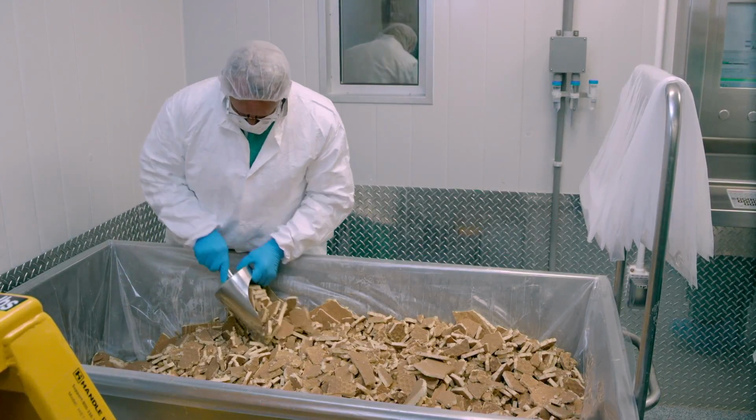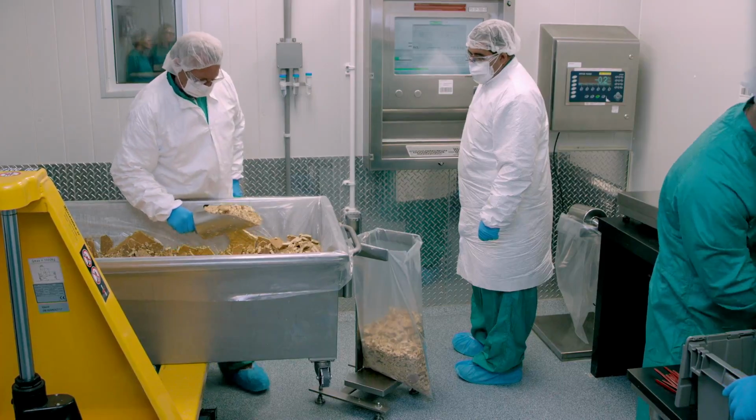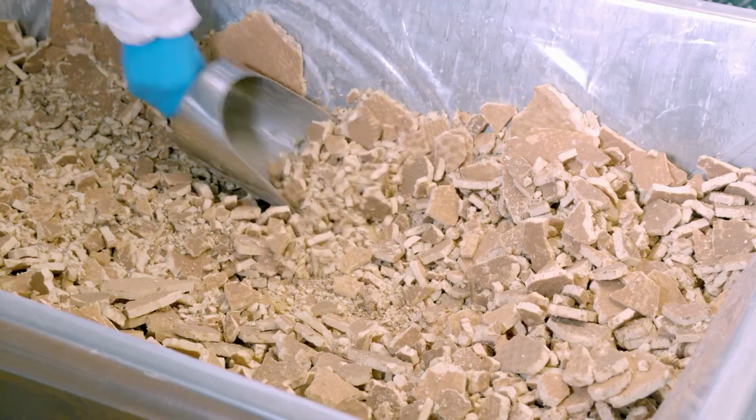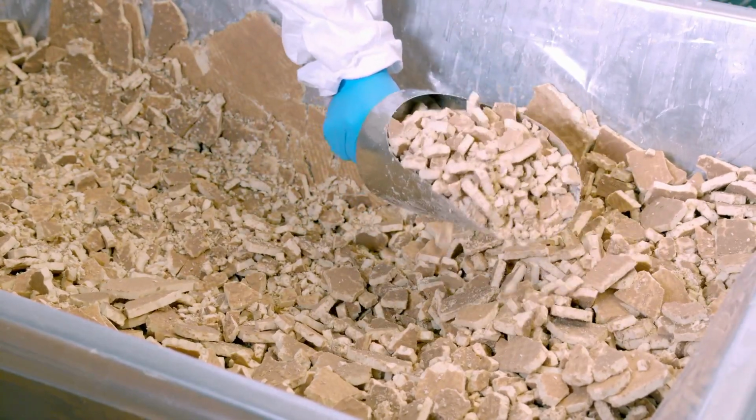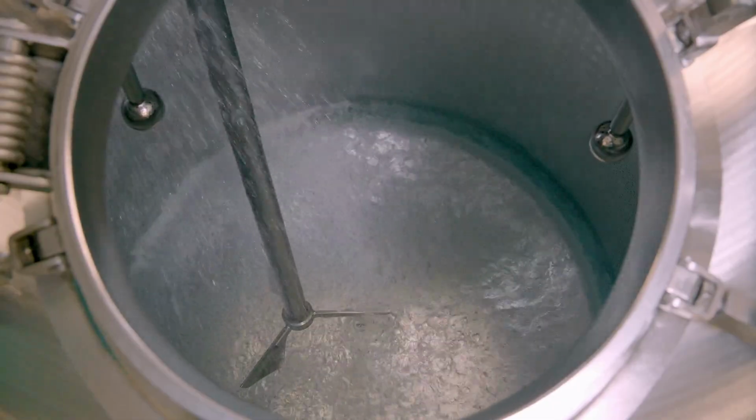A technician breaks the protein chunks into smaller pieces and bags them for freezing. This protein is called albumin. Albumin helps maintain and repair tissue growth. Next, technicians dissolve the albumin protein in water.